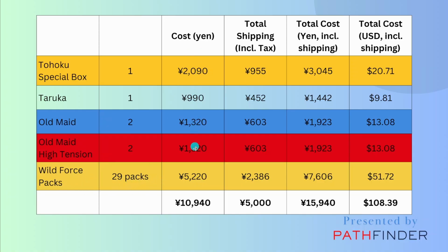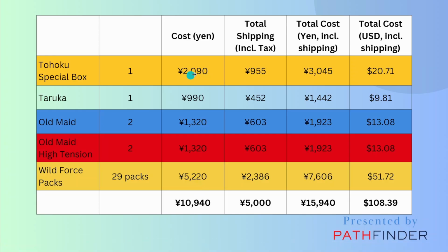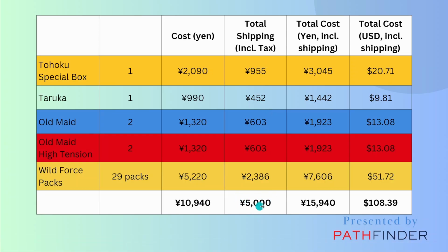So this is the cost, basically the MSRP, what I paid to Pokémon Center Japan. I realized I forgot to add 550 yen for shipping for the Tohoku Special Box, so mentally please add 550 yen inside. The total shipping I paid to my shipping company, the forwarder, is actually about 5,000 yen, give or take. And what I did was I just take the total cost, and I just take the cost ratio and distribute the shipping fee. I know it's not the most fair way to do it. Typically you would take the weight and distribute, so probably Tohoku Special Box should have a higher weightage, but I don't think that's a big issue.